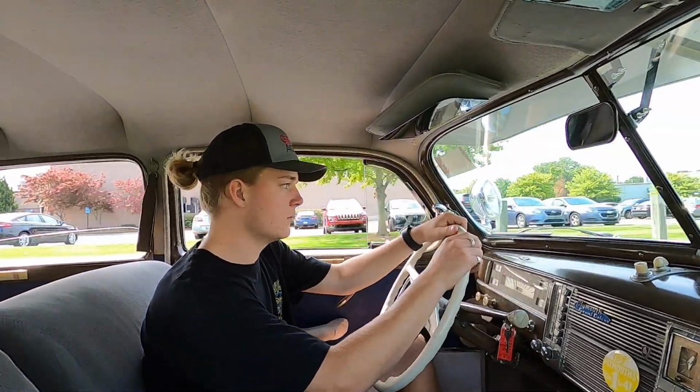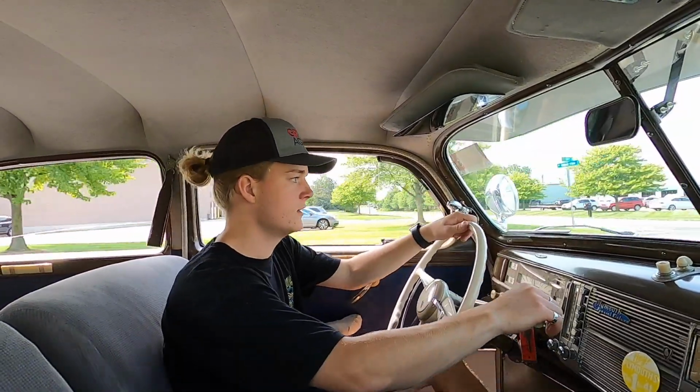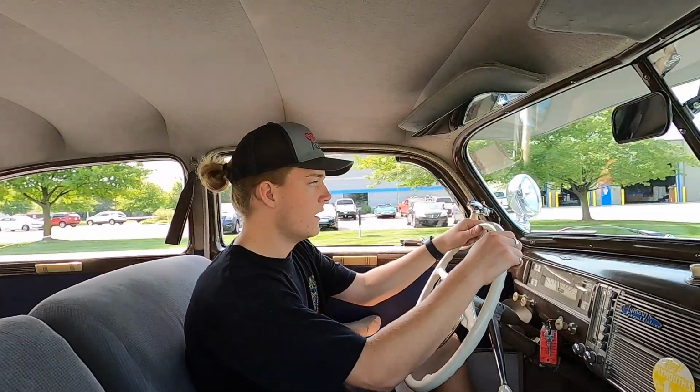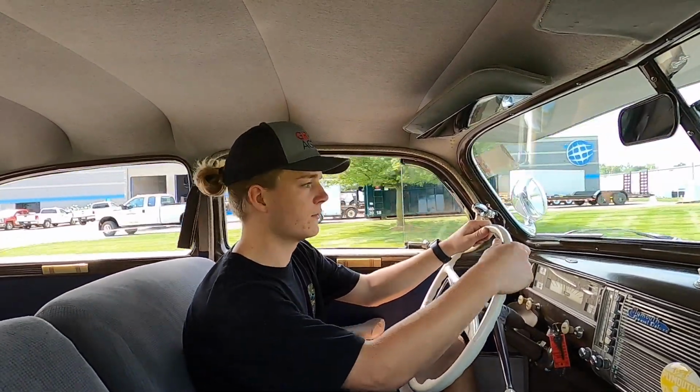It is a 3-speed manual on the column, or 3 on the tree. Shifts very well, the clutch feels good. Just floats down the road.